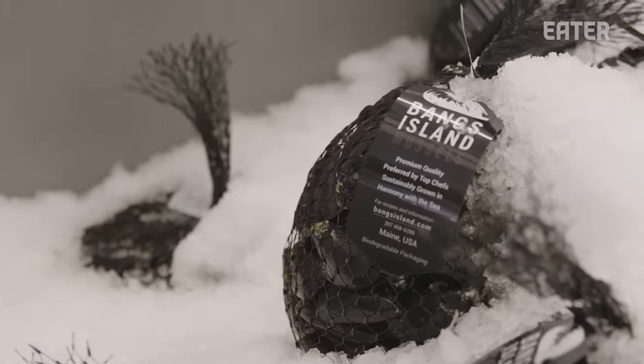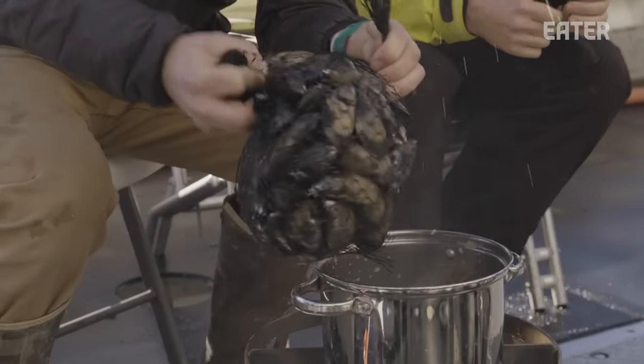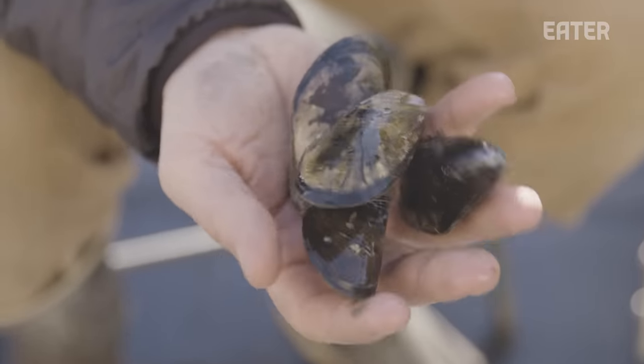Thank you. Should we go cook up some mussels? Yeah, let's do it. Wine, butter, plenty of butter. Shallots, garlic, simple, classic. So yeah, we have some beautiful Bangs Island mussels right here.